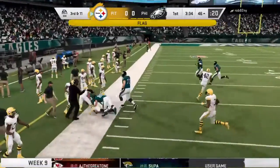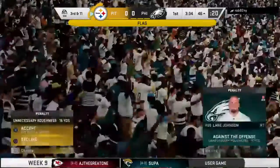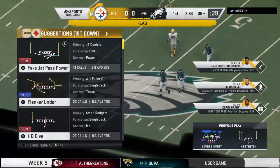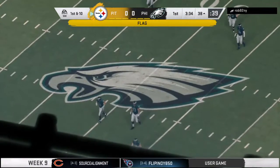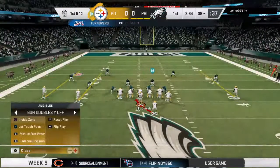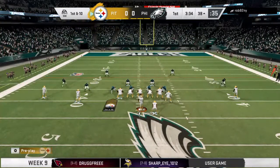Picked off at about the 31. A little too much extracurricular there. When you have a game with a lot of contact, tensions are going to run pretty high. You're going to be emotional, but you have to harness it somehow, and he didn't on that play.